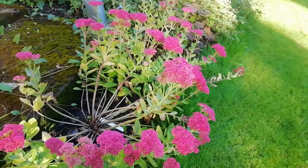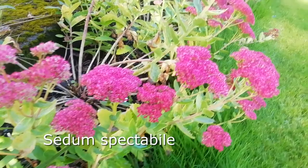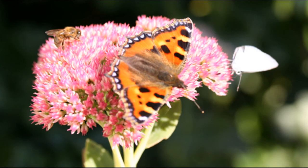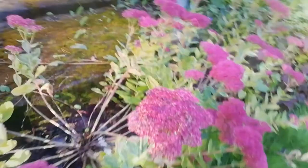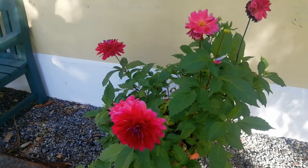This is Sedum spectabilis, and it's a great plant in September. And you'll see butterflies on it in sunny weather, gathering as much nectar as they can before they finish up for the year. And the dahlias are always a good plant for the autumn, and they'll continue on until the first frost, getting nicer and nicer in the autumn weather.